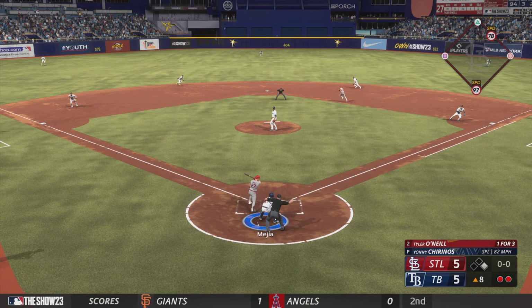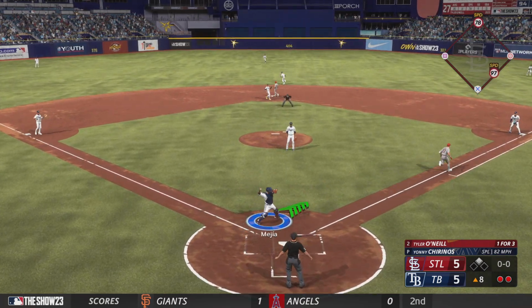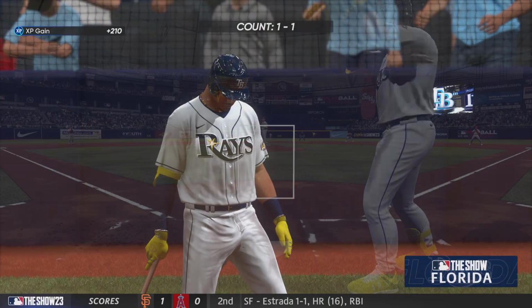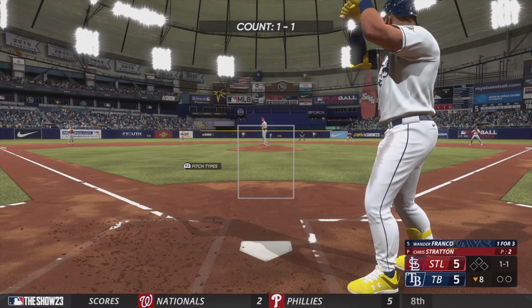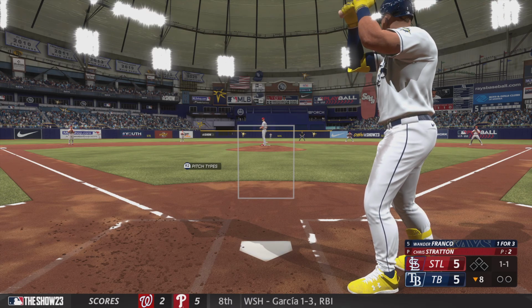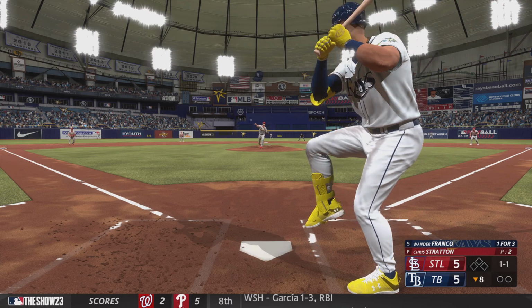And now, let's see if they... In the dirt. In plenty of time to first, and O'Neill is retired. New pitcher for the Cardinals, Chris Stratton. Well, he hasn't pitched in a while, coming on here after 5 days rest, so he should be rested, but we'll see if he has any rust to shake off.